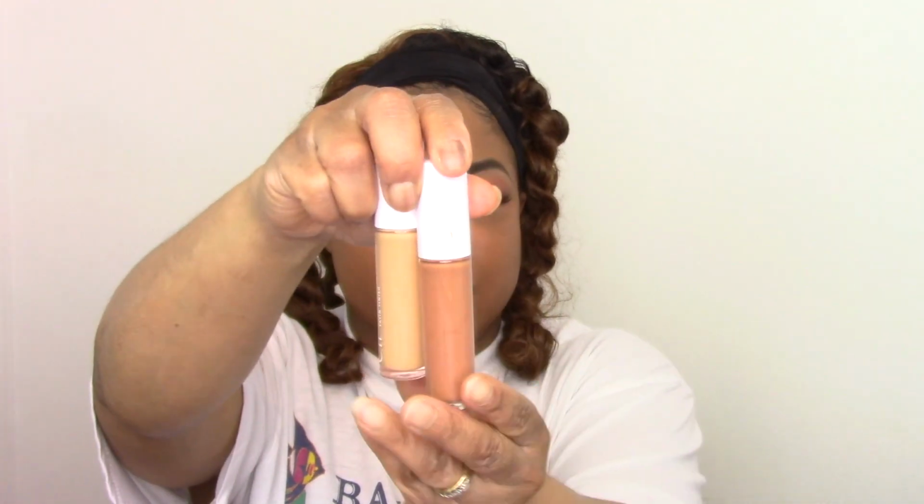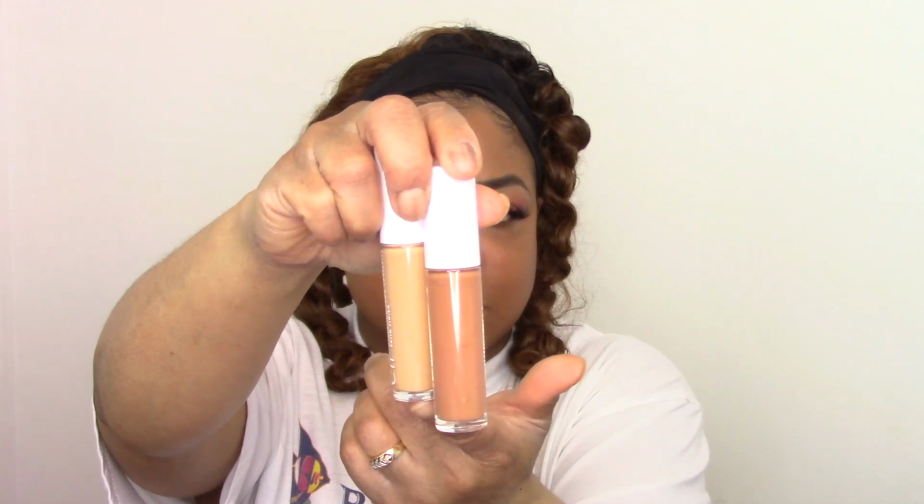And next we have the 16-hour hydrating camo concealer from e.l.f. The thing about these, they only have 25 shades and the undertones could be a little tricky. So I purchased medium beige and I got deep cinnamon. These are what the 2 look like. Of course, this is deep cinnamon and this is medium beige.